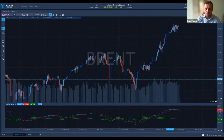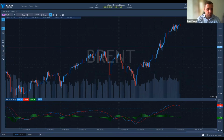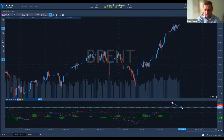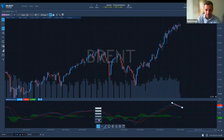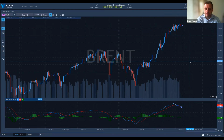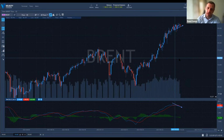Okay, but there we are seeing a slight little divergence. So let me see if there's an arrow. You can see there it's starting to trend down a little bit. But over the same period, so from there, the price is still trending up. Well, not quite a bit, but a little bit. It's still trending upwards. So that is what you call a divergence. This is a bearish divergence.